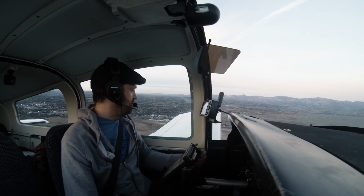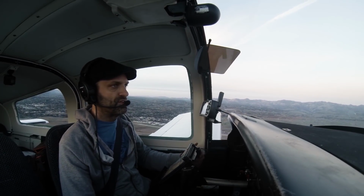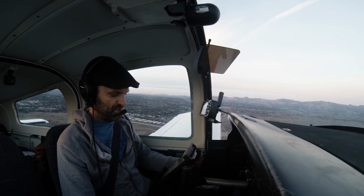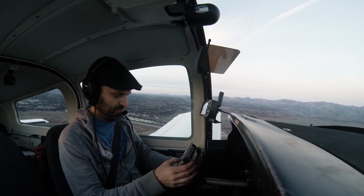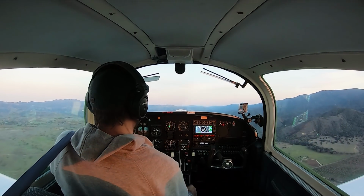Alright, so we're out here. We're going to climb to, I think 7,500 is a good altitude. There's some mountains up here that we got to get over. Okay, I'll switch over to Santa Barbara approach.